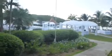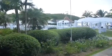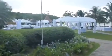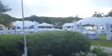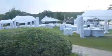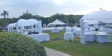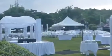Okay, I am shooting this right from my patio. This is the Friday night gala. I'm going to move out now. These guys have been working out here since about 8 o'clock this morning, setting this whole thing up. And when it gets dark and all the lights come on, all those square columns you see, they're all lit up. It's really fantastic. This resort really does it right, I gotta tell you.